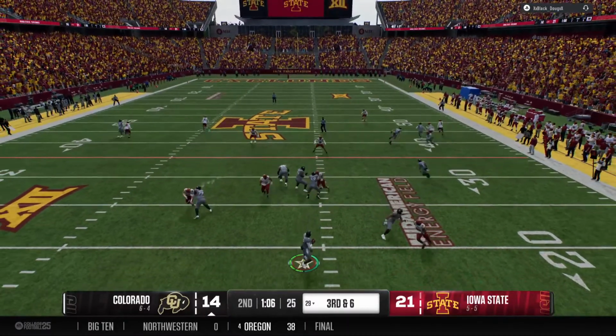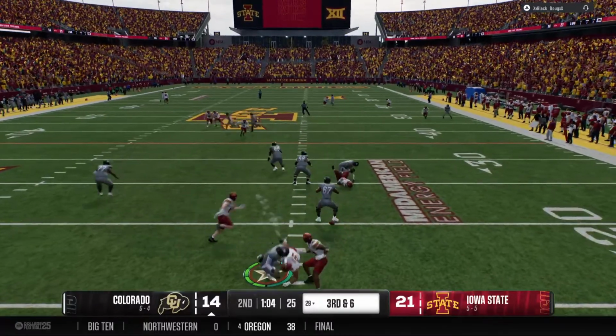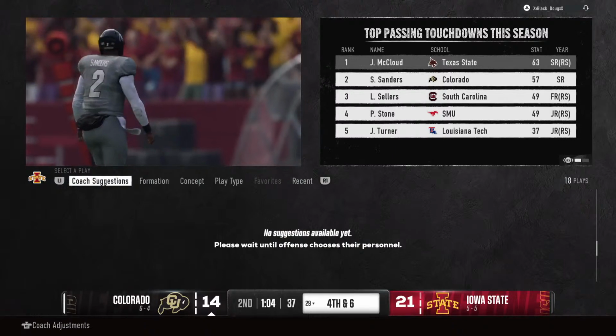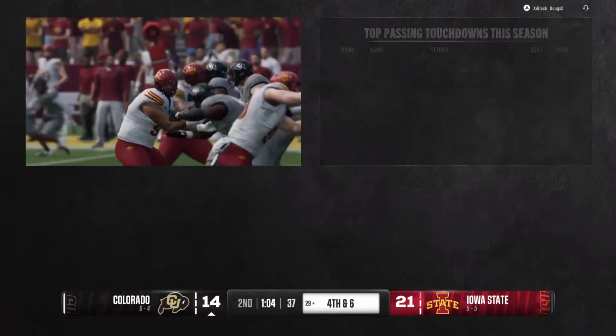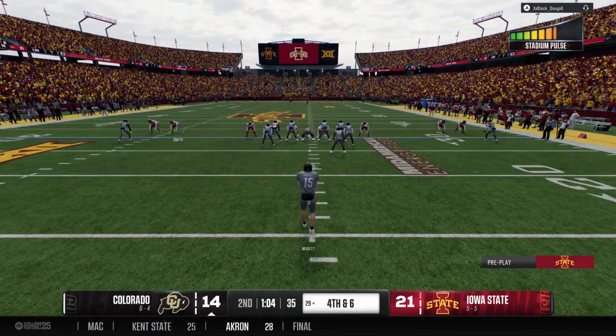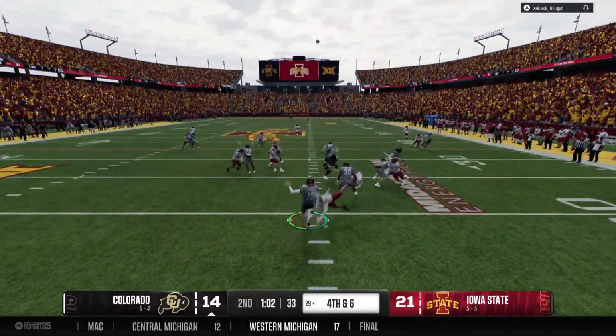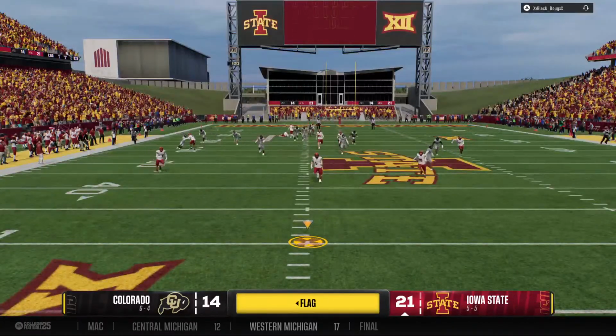On third and long, try to convert through the air. And he was hit just as he released it, and it falls to the turf. Pressure affects quarterbacks, and this guy's one of the best in the nation. I don't care how talented you are, if you're being hit, you're not going to throw completions. Fourth down, and the punt team sends it the other way.